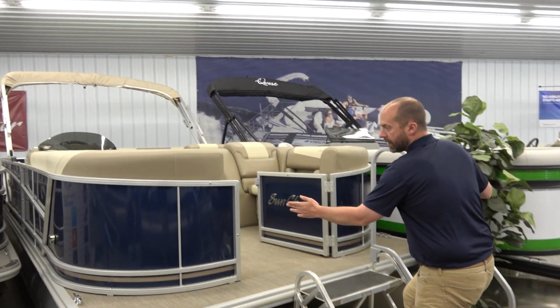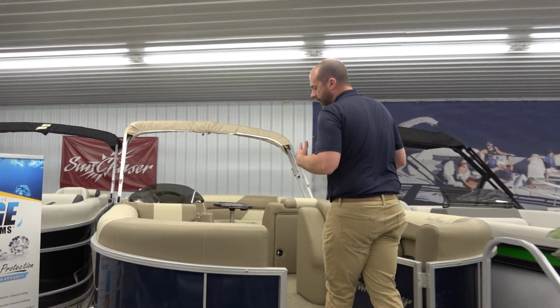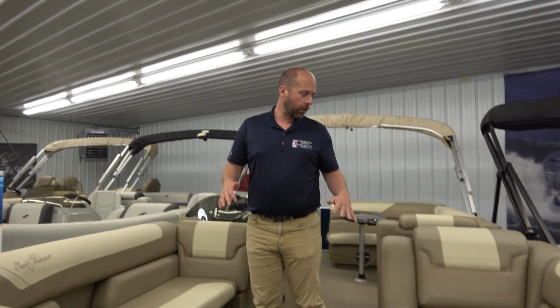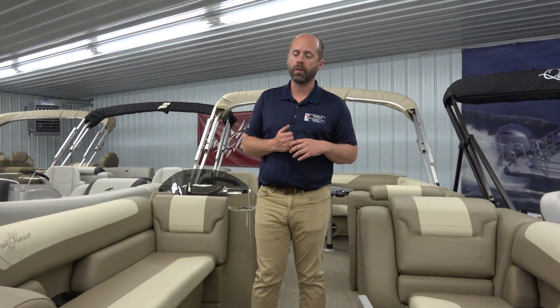So as you can see here, blue panels tied with gold decaling and tan interior. Makes for a really sharp look as you come aboard. So really nice furniture here. It's soft, comfortable, and durable for your long-term boating needs.